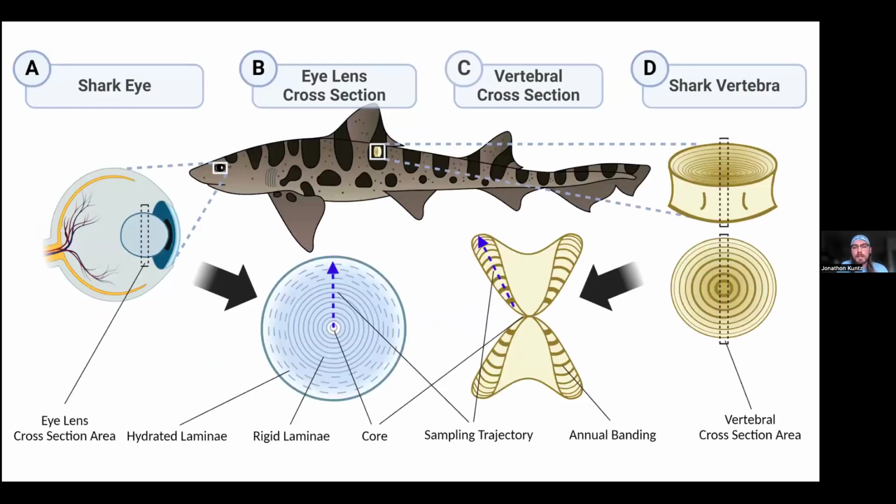And so you can see here on the left you have the eye lens that makes layers, kind of like an onion, where I can go back and peel each layer to get a full life history. And that can be similar to the layers of the vertebrae on the right.